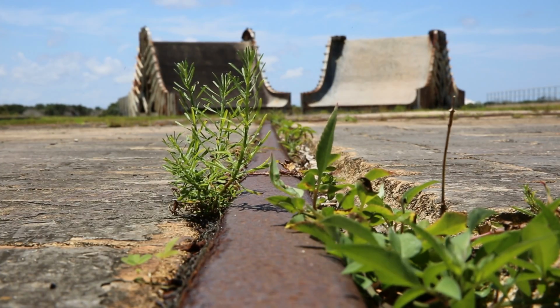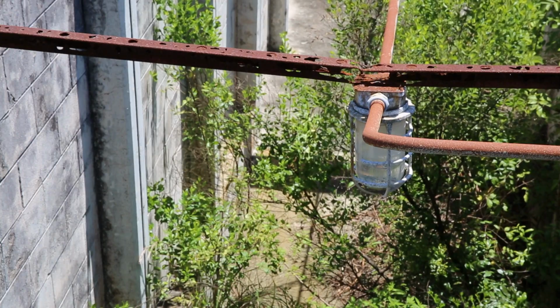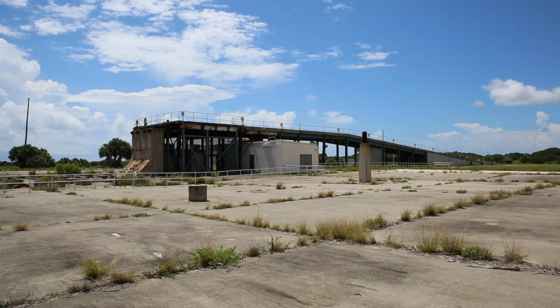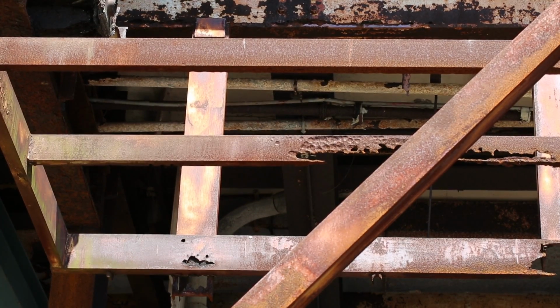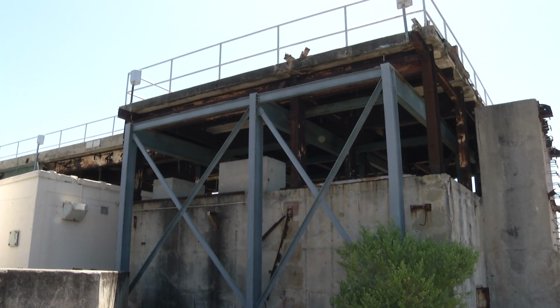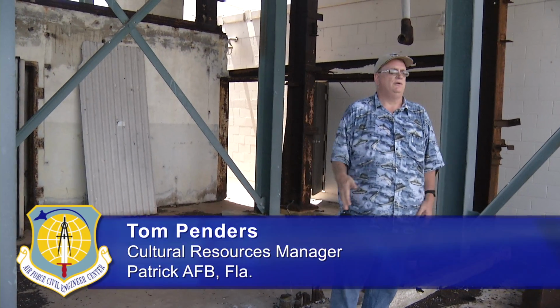Invasive plant species and the corrosive natural environment at Cape Canaveral Air Force Station, Florida, threaten the existence of these national historic landmarks. One of my main concerns is if we don't get this stabilized and get a project in with good funding to get this stabilized better, we have a Category 3 hurricane or larger. This is going to go down.